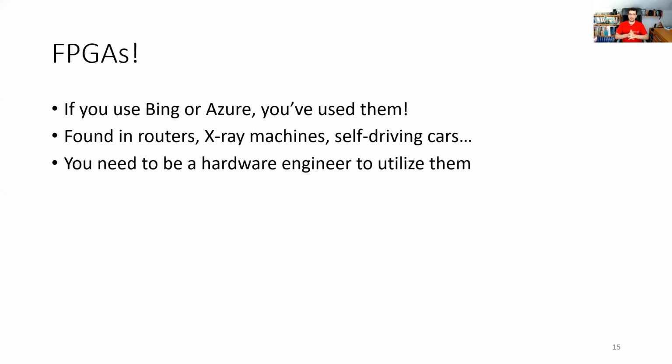Now, if you have used Bing, then you have used FPGAs before already, because Bing has been accelerated by FPGAs for a couple of years. Or if you have utilized the Azure cloud computing provider by Microsoft, then you have already used FPGAs too, because FPGAs are used in smart network interface cards. Or if you have used medical imaging devices like X-ray machines and MRI machines, they sometimes also have FPGAs in them for compute acceleration, just as sometimes even household appliances like routers, or self-driving vehicles.